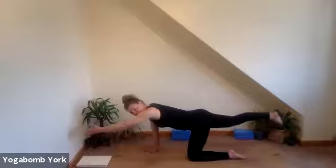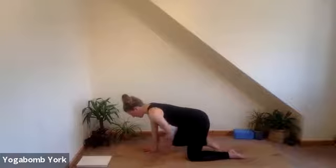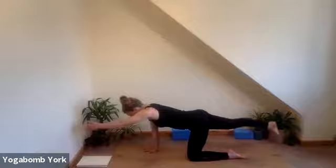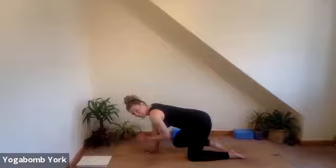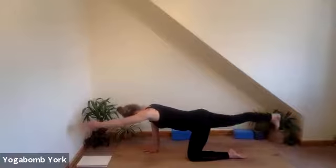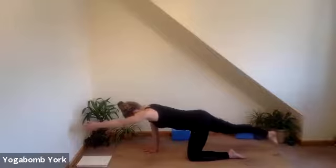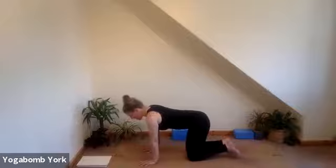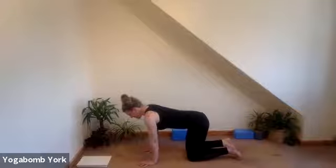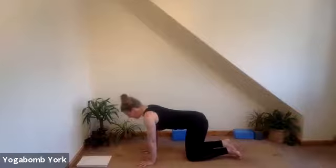Lovely. Trying to look at the top of the mat instead of looking down. Trying to keep that length in the back of our body. Lovely. Just a couple more breaths here. And then exhaling, releasing back into tabletop. Taking a deep breath in here and a deep breath out. Doing things with opposite sides of our body is also really good for our brain, so we can enjoy that too.